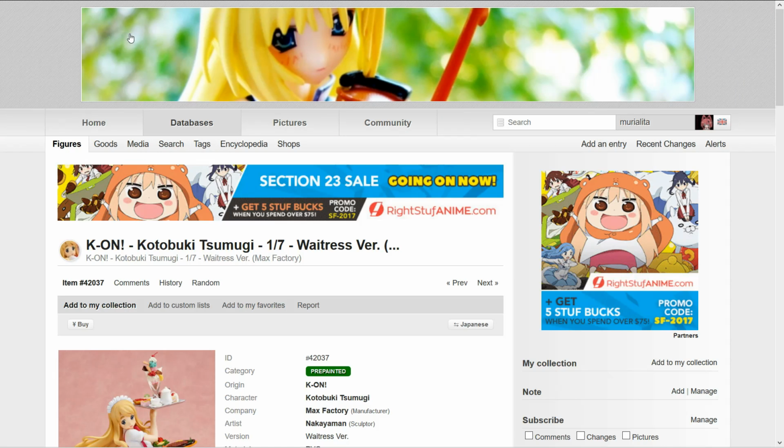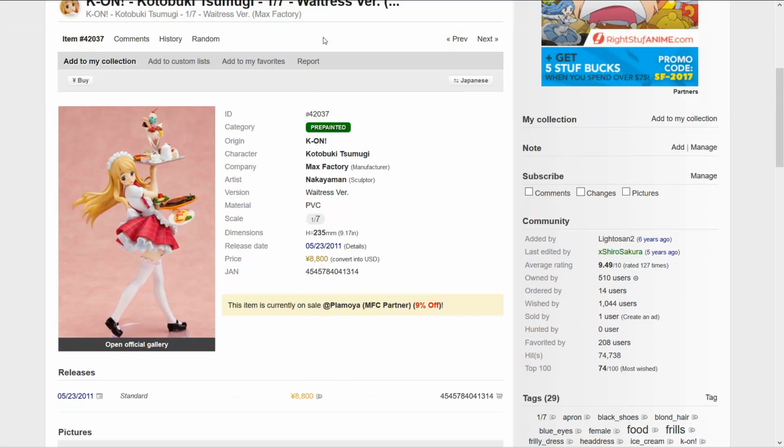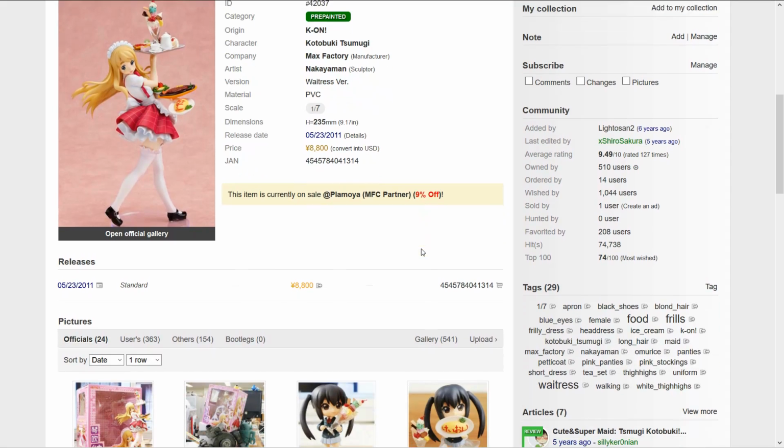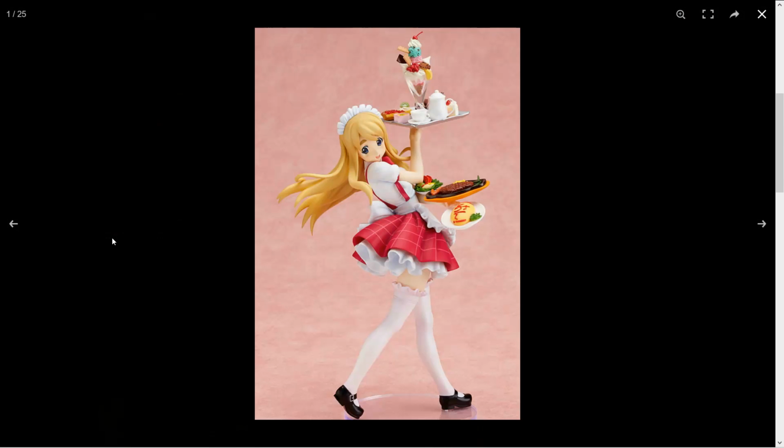So the first one that Asuna Yuki is asking about is Kotobuki Tsumugi from K-On! This is the waitress version by Max Factory. She came out May 23rd of 2011. The MSRP was 8,800 yen, which probably wasn't that bad at the time. Tsumugi is a pretty cool character, but she kind of blends into the background most of the time. In fact, they even made an episode about how they almost never spend time with her alone. But let's look at Tsumugi.